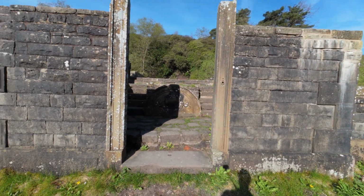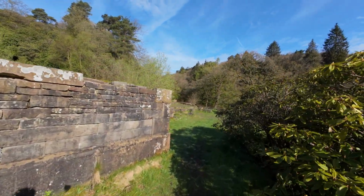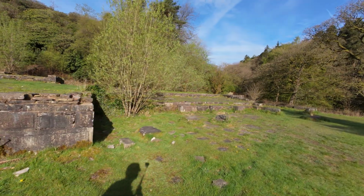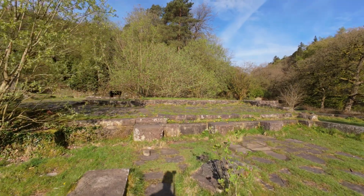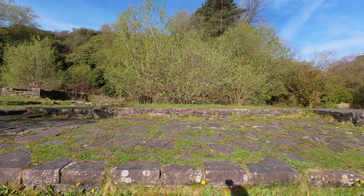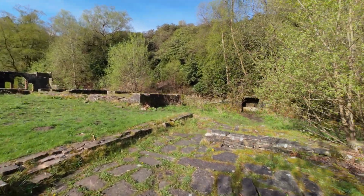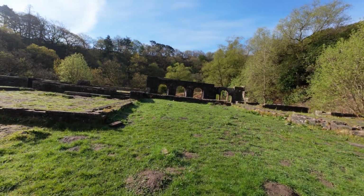the company that basically built the reservoir. And I think for a few years it was a hostel or some type of youth organisation place, and then it got dismantled. And I think some of the best bit of stone was used for parts of the dam or the infrastructure of the reservoir. But yeah, this is what's left.